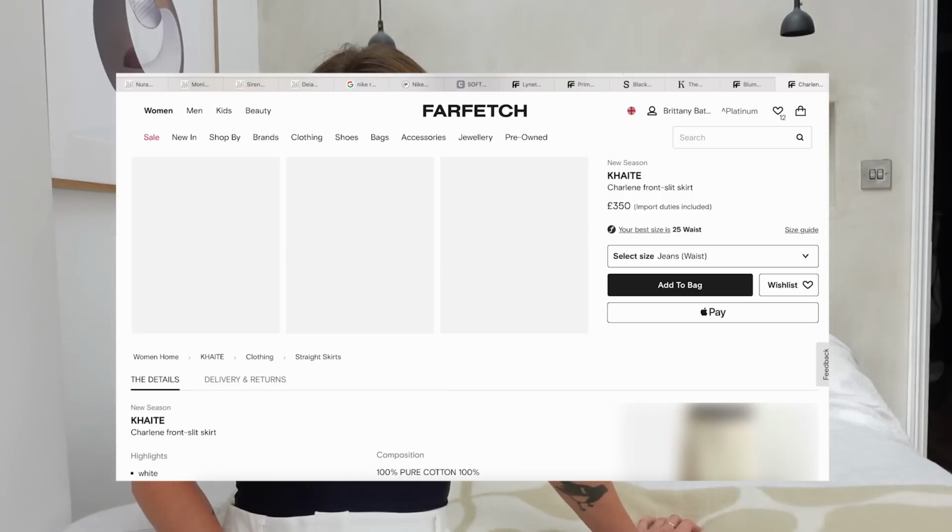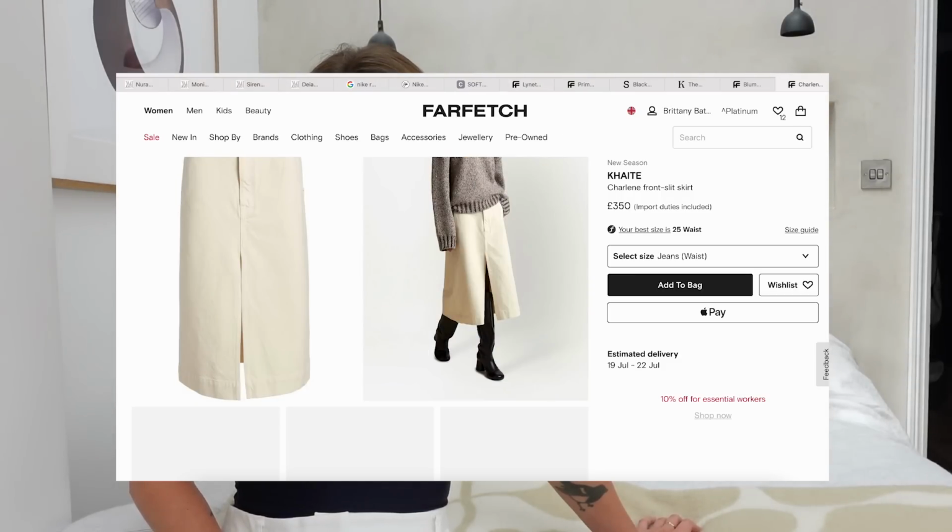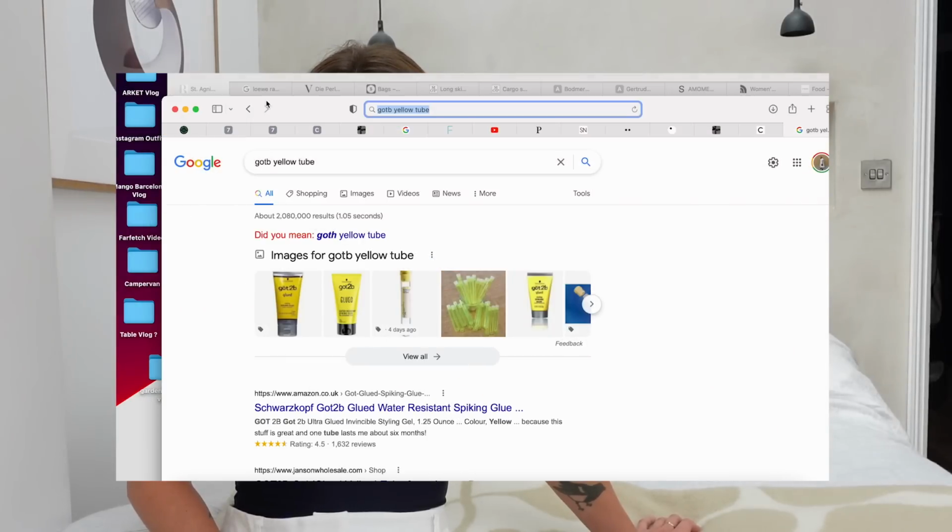I don't know why these other images haven't loaded. That's really frustrating. I think it's because my internet's being really slow. I can't get it up here in the bedroom. Okay, so that is window 1 done.